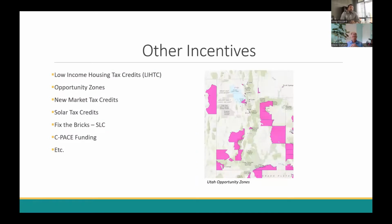These are some of the other incentives that can be used well with historic tax credits. We are going to be talking about a few of these, but it's just important to know that there's a lot out there that can be used in conjunction with the historics in order to help facilitate projects and the preservation of historic buildings.